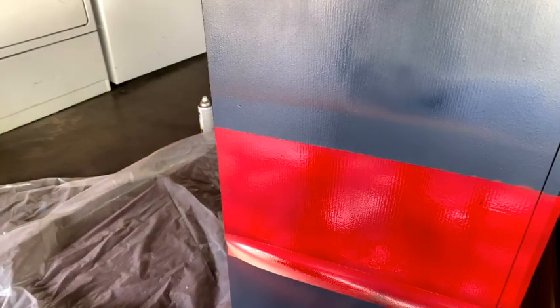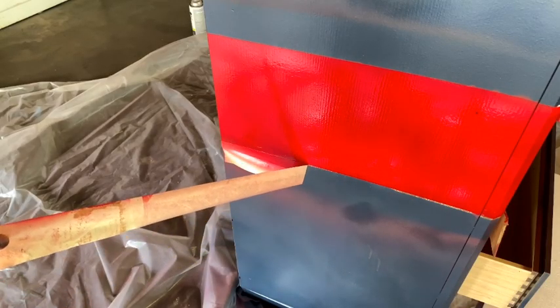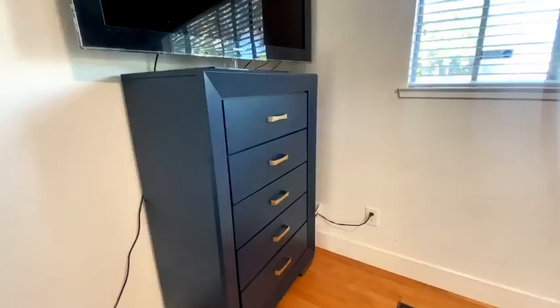Here goes the disaster. Do you guys see that overspray? It was hideous. Oh my gosh. But the disaster was fixed, and here is the beautiful dresser that got repainted and turned out absolutely stunning.